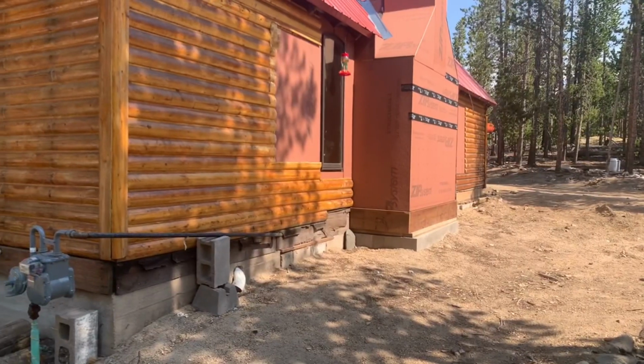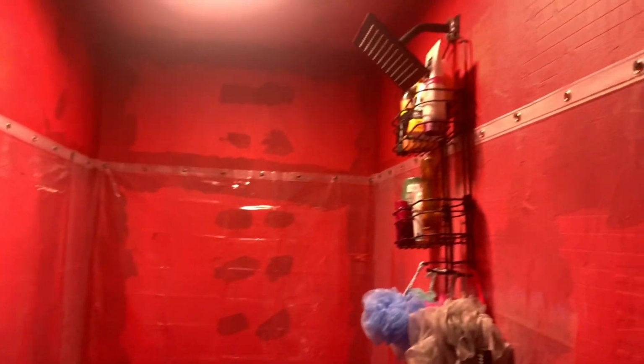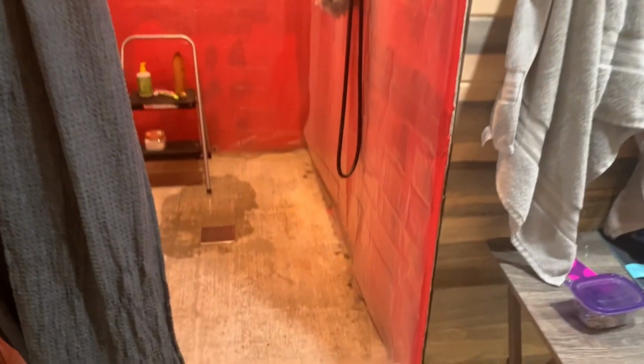Really excited about that. We're not sure yet if we have to finish the outside of the fireplace, like the chimney, if we need siding on the chimney. We're not sure if we have to do that or not, but that's gonna be crazy expensive if we have to do that. We need to do tile in our bathroom. I kind of want to do like stacked stone or something pretty inside the shower, but we got to figure out whatever we're doing with that and do that.